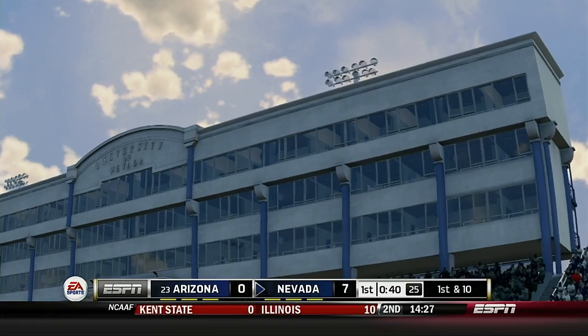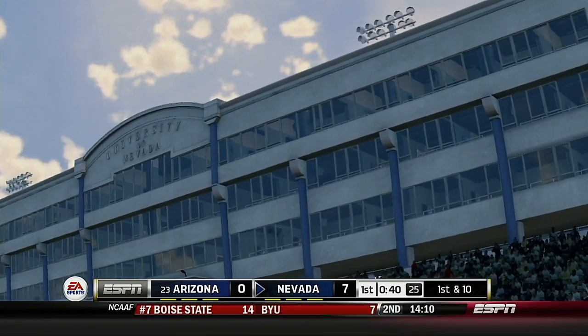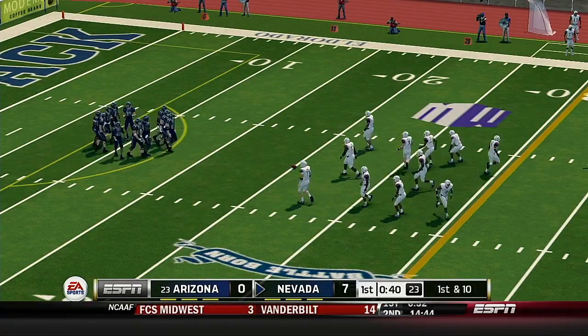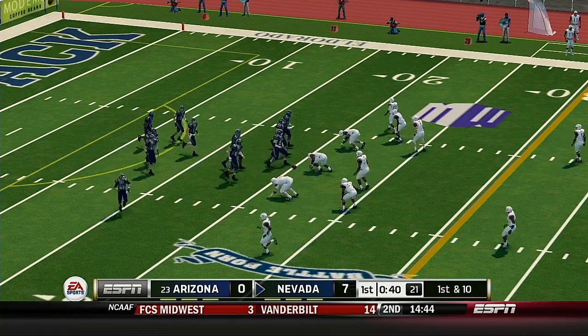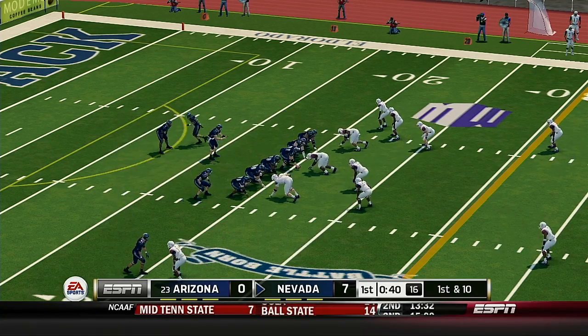Nevada is a team that was supposed to roll over and play dead in this football game, and they're not doing that. I think what we've seen so far is some good execution, but just more of an attitude. They have shown up to play in this game with a confidence and a belief in one another that they're going to pull off an upset today. Nevada is up a score.